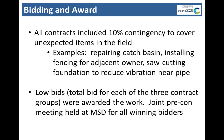And then after these three groups provided their bids back to us, we awarded the work to the low bidders based on the total group bid. And then we held one single joint pre-construction meeting at MSD for all the winning bidders. So everyone was on the same page, and they had a chance to meet our construction management crew and inspectors.